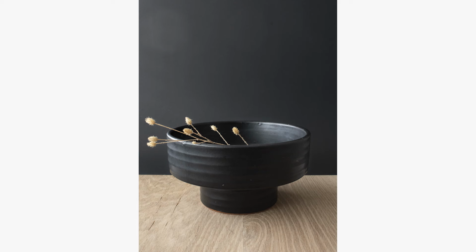I'm not really sure, but I'm very excited about the shape of this. So the next thing that I found was this sort of pedestal bowl. I've seen this a lot lately, like honestly in every home decor site, they have something similar to this, and I just was really excited about the form of this.